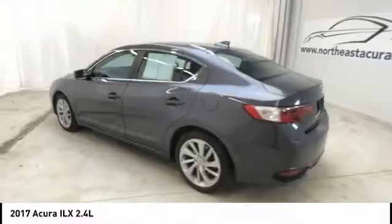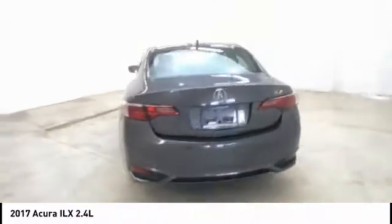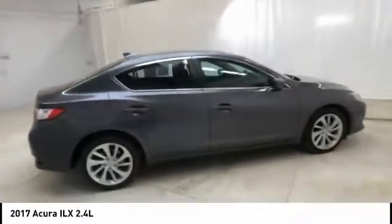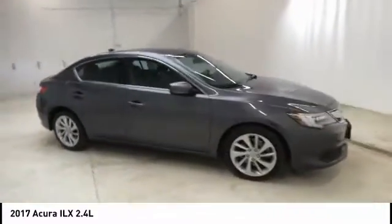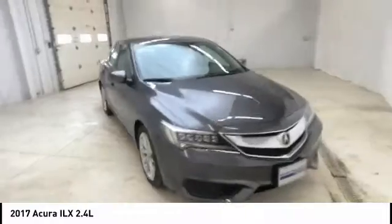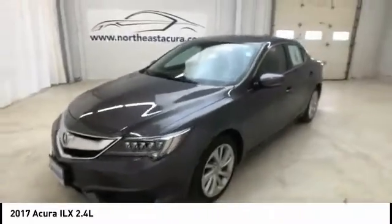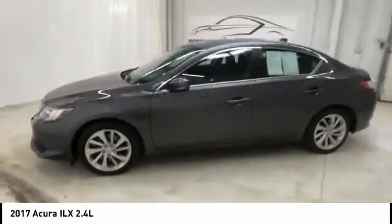This vehicle has less than 20,000 miles. Here are some of this vehicle's great options: electronic stability control, brake assist, traction control, remote keyless entry, power moonroof, four-wheel disc brakes, speed control, rear window defroster, security system, low tire pressure warning.